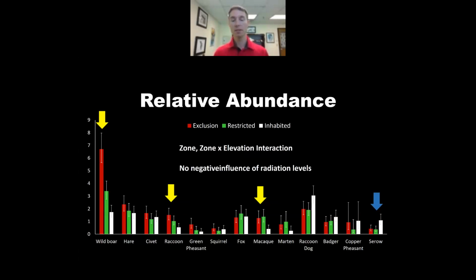But of the 3 species that exhibited the strongest positive response, wild boar, raccoon, and macaque, these are all species that are commonly in conflict with humans. I know we don't often, at least in the US, think of primates as conflict species, but they raid crops routinely. They're a highly adaptable generalist. And so wild boar, raccoon, and macaques are all controlled in parts of Japan because of these human-wildlife conflict issues. And those are the species where we're seeing the most dramatic positive response in the absence of humans.